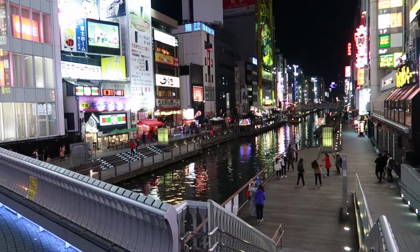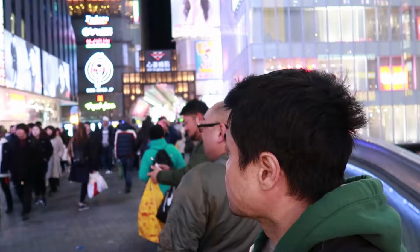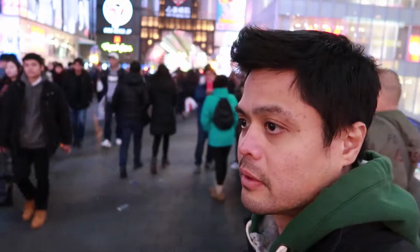So this is the canal and bridge I was talking about. I was expecting a lot of people, but not like this. There's just so much people crossing this bridge, it's hard to get from one side of the bridge to the other. You kind of have to wait for the right timing, like what I did right here.